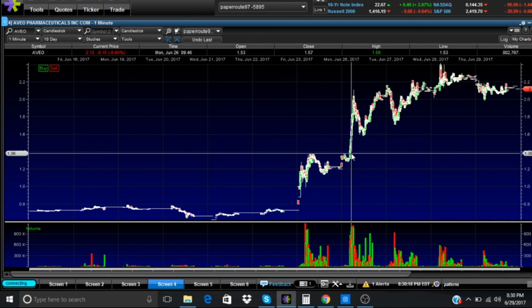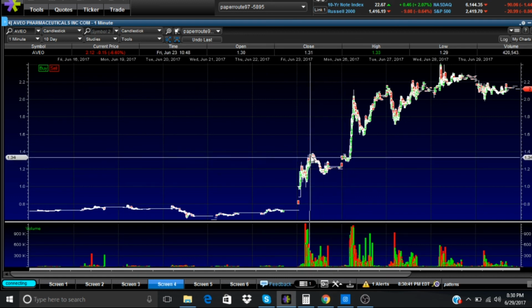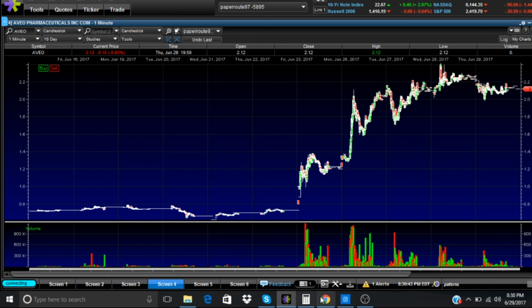I mean, I know you guys think that there's a lot that goes behind this. It's not really much. Just trading this over and over, and this happens over and over in the stock market. AVEO is not the only one that broke out just like this, where you're buying the breakout over the previous day high.